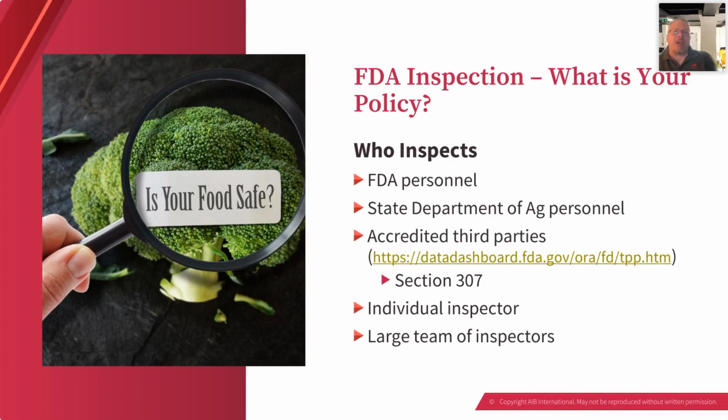Now, this may be a review for some of you. However, it really is important for us to discuss this. An FDA regulatory inspection can be conducted by FDA personnel, which are easy to identify because they're going to have identification that supports this, or maybe even a badge.